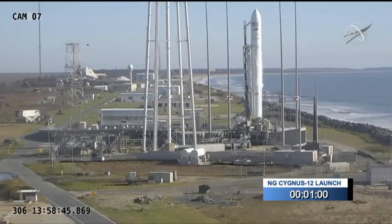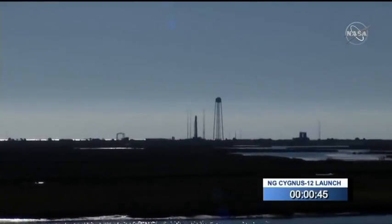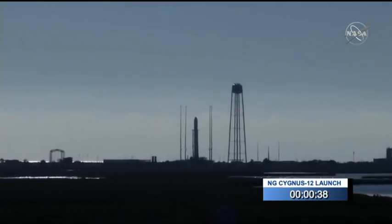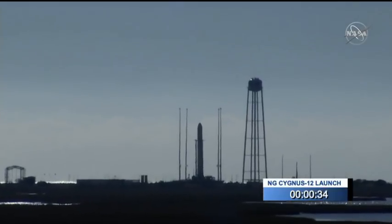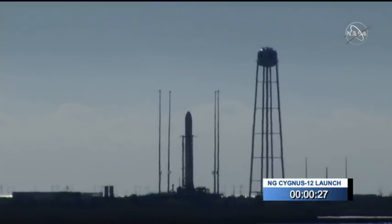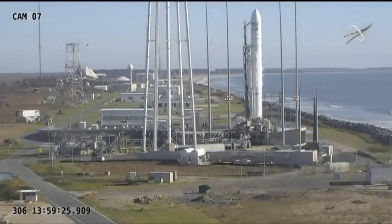T-minus 1 minute. Mark. Range is green, weather is good. 40 seconds until launch. T-minus 30 seconds. Mark. Twenty seconds until liftoff. T-minus 10.